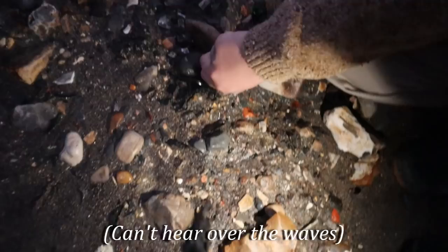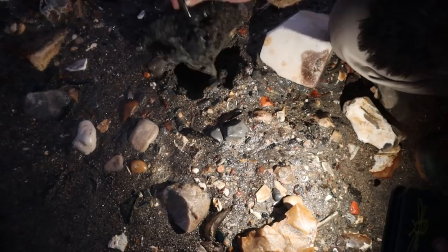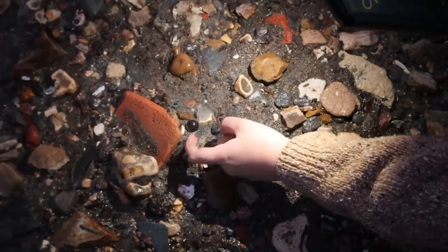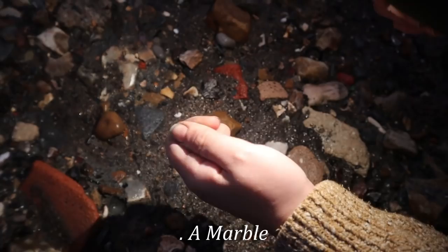Lump. Oh no, it's a big glass vial. Vial, and it's stuck, so I'll just put it there. Oh, it's got colour. Yeah. It's got... Oh. What? Oh, I think it's been slightly melted. But yeah, it's blue cat's eye.